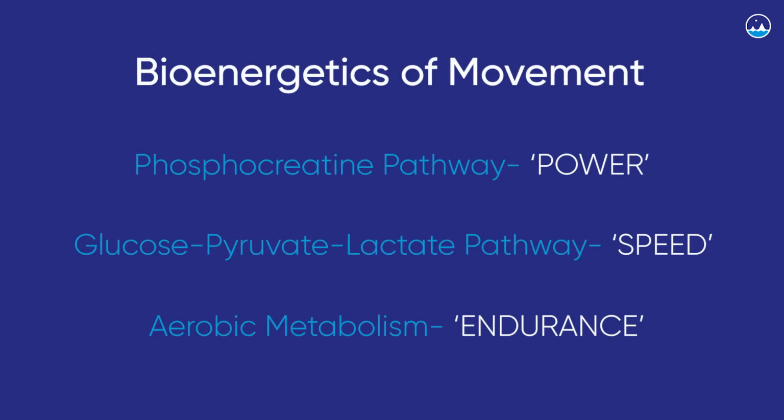There are three metabolic pathways that drive movement. They are all similar in the way that their endpoint is to produce the molecule adenosine triphosphate, which is the cellular currency for muscles to contract. These three pathways are different in several ways.